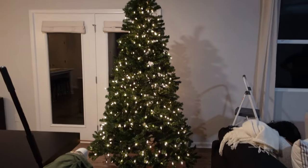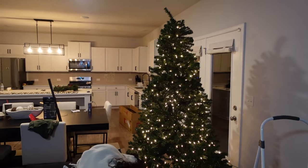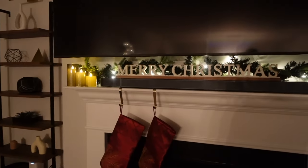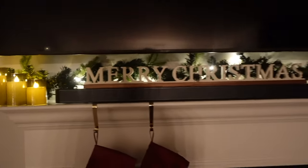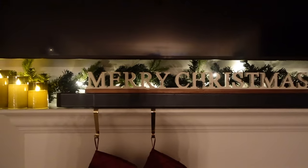Okay, so all the lights are on. The top is a little skimpy in the back, but that's fine because you're gonna see it from this angle right here, which the top could still use a little more, but it's fine, no big deal. So this is what's going on over here. I just put up these candles that were already here. They're just some flameless battery operated candles. And then I have this Merry Christmas banner up there. It kind of matches the vibe of the living room, the cream and the wood, as y'all know already. And then the two burgundy stockings, and then the garland that we got from At Home today that has lights in it and it's battery operated, which is nice.